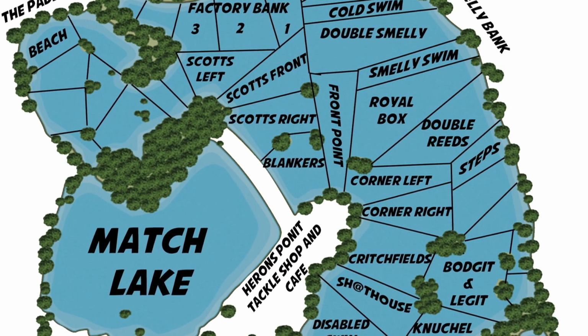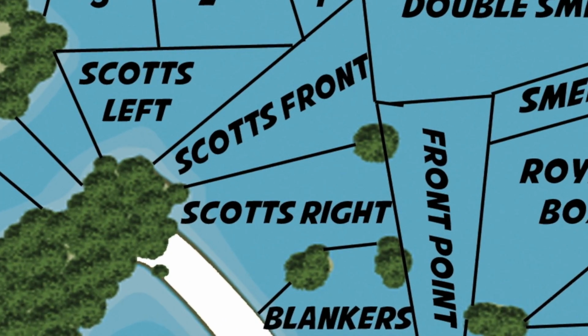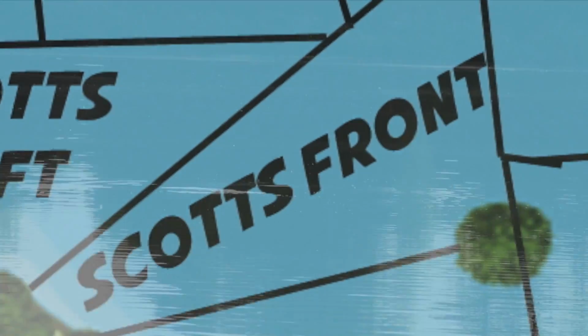Our next session was on Scott's Island. We managed to get down after work about 4 o'clock and get this swim, which just goes to show you can still get a decent swim. Lewis was out the front of Scott's, myself out the right and Paul out the left. Unfortunately myself and Paul didn't catch, but Lewis had a session to remember, as you're about to see.